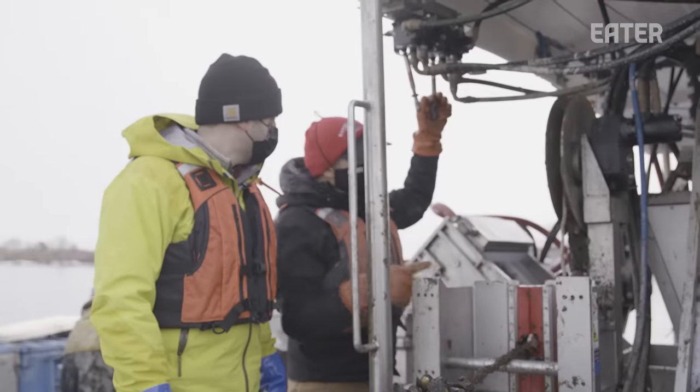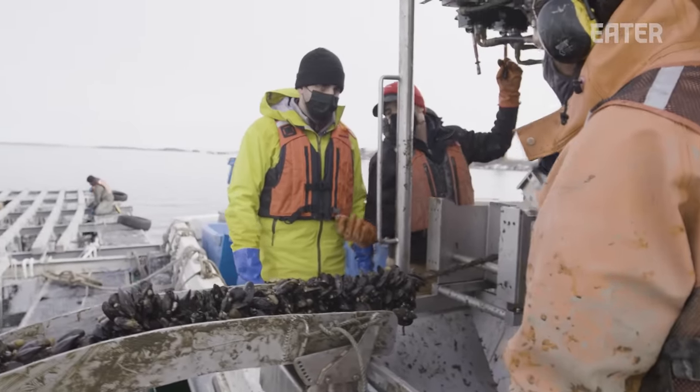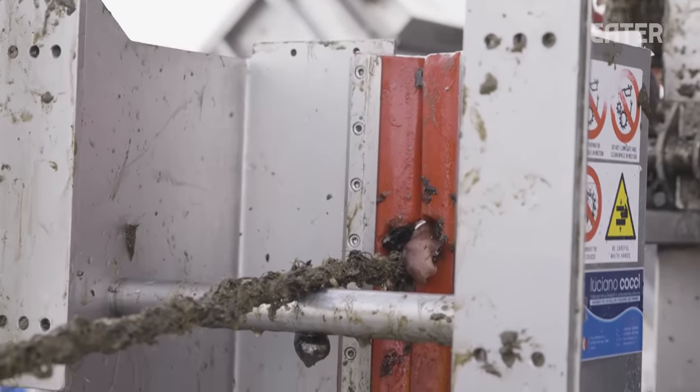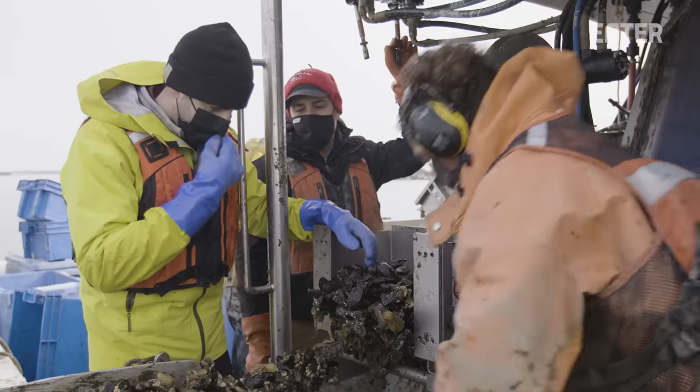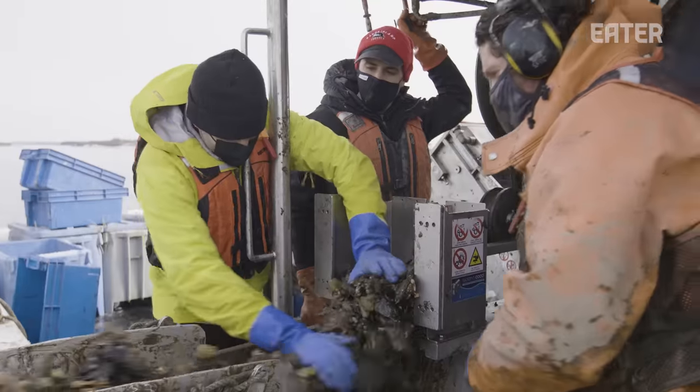All right, so I'm gonna turn this on, the hauler's gonna spin, the mussels are gonna come up, and if you want, you can help sort of push them off the line. So you want to push even before they get to the stripper. Gotcha. It just helps. Here we go. Okay. Oh, yeah.